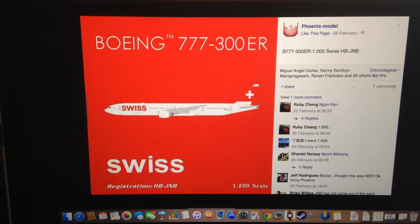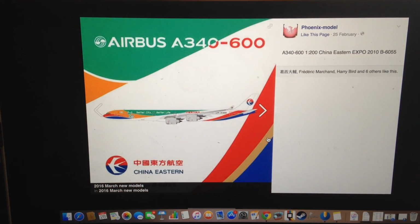And certainly I'd love to fly on this aircraft in real life for a long distance destination, but I think as a model, it's going to look fantastic, and certainly can't wait for the 1/400 hopefully.